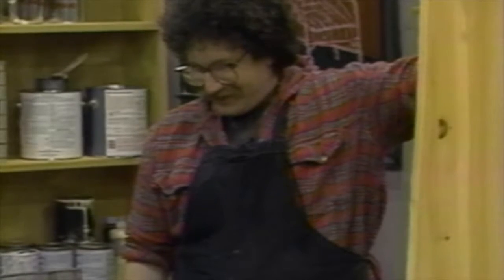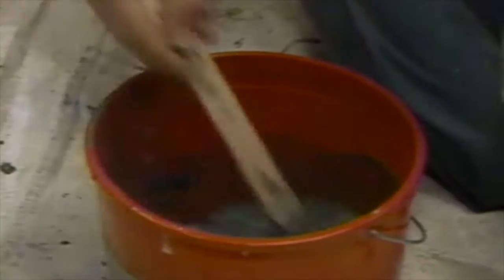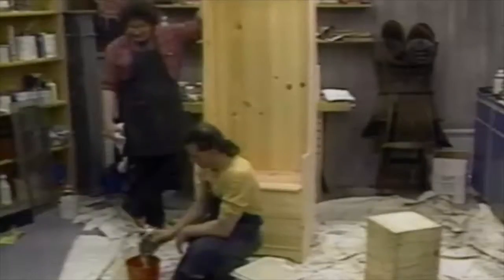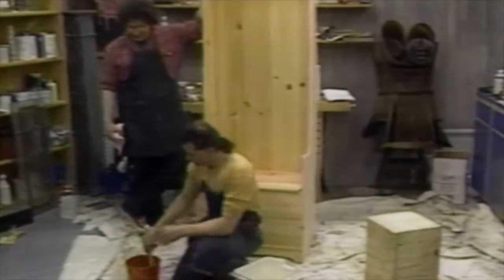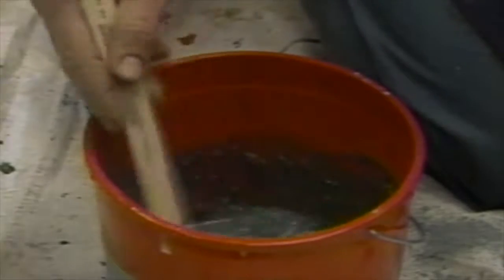It smells like earth. It looks like earth. Are you sure it's going to look good on this? Well, I certainly hope so. You want to test that, maybe, on the underside of this.